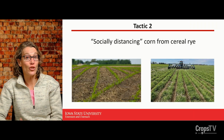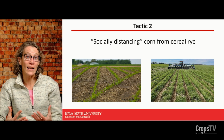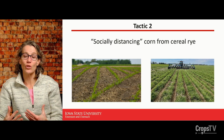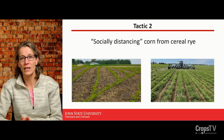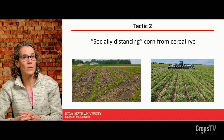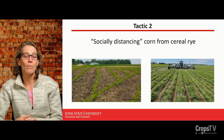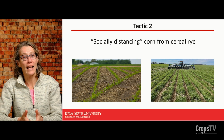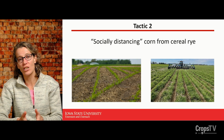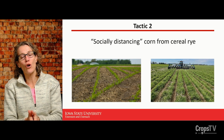So tactic 2 for mitigating this yield drag that occasionally occurs with corn planted after cereal rye would be to socially distance the corn from the cereal rye. And so I showed you our work where we precision planted that rye. So we used the drill and planted the rye in different areas so that we could then plant the corn where there'd be no rye.